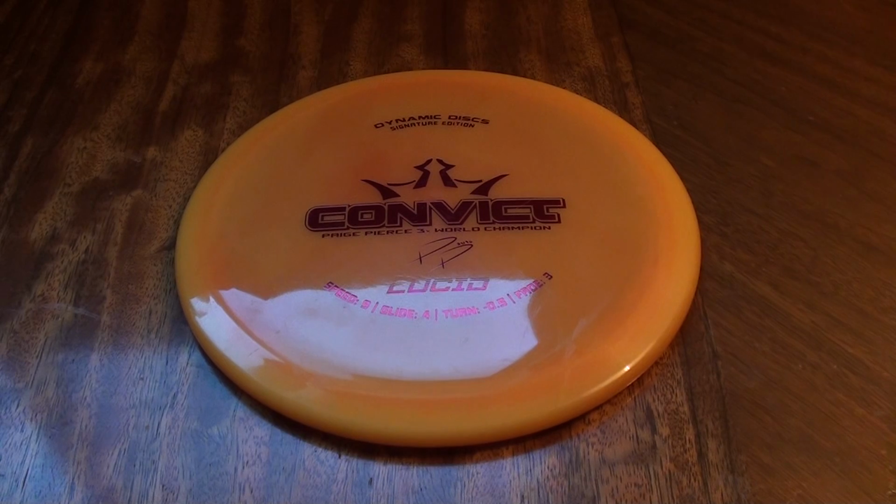I'm a big fan of Paige. I've liked her for a long time. Her form is just picture perfect. Her snap is insane. I love just watching her throw. She puts such great energy on the disc and such accurate, smooth lines out there. It's just really fun to watch her throw. She's one of my favorite pros out there, and I was happy to get a new signature disc from her.